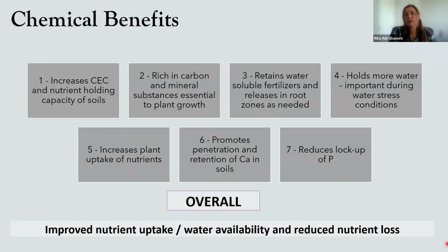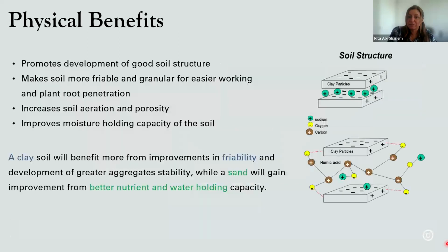In acidic soil, phosphorus will be chelated by aluminum and iron. But when you have humic acid, the aluminum and iron will be adsorbed on its surface, which frees up phosphorus to be taken up by the plant. Again, I have studies that support this, and you're welcome to contact me later on. But given the fact that I only have 15 minutes, I'm not going to be able to discuss this in depth. But overall, the chemical benefits are improved nutrient uptake, water availability, and reducing nutrient loss.